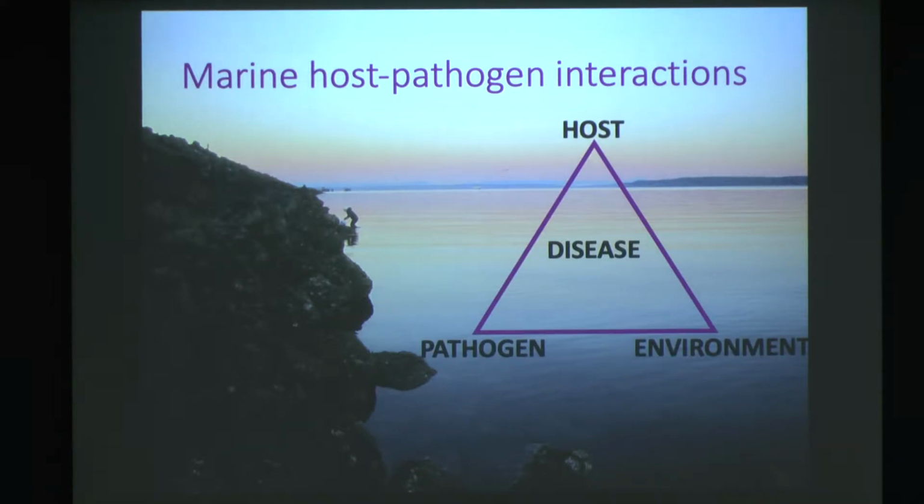And classically, this has been represented by a triangle or a Venn diagram. I really like this triangle because the triangle represents change. And I often think of it as a lens of what are the changes to the host or the pathogen. So is there a change in host density? Is there a change in pathogen virulence that lead to disease? And are there environmental drivers involved? And I'm not saying this strictly in the climate change per se, but there are often environmental correlates of marine disease, particularly in marine invertebrates, where a lot of what I study.